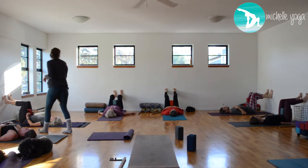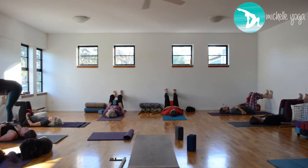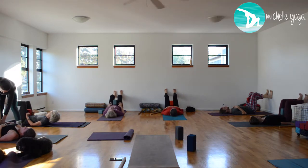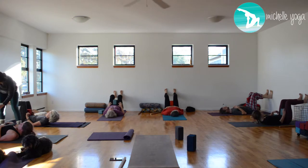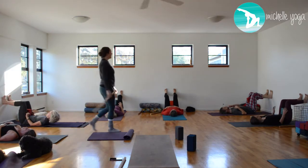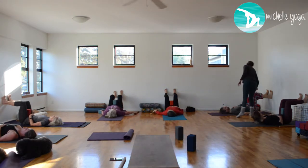And then bring your feet to the wall and lift just the toes up. And then noticing if your feet have gone wider. So hips distance, two fists between your feet, also center of the foot, center of the knee, center of the hip, in alignment. Great. Take the stick into your hands. We're going to lift your feet just a little bit.